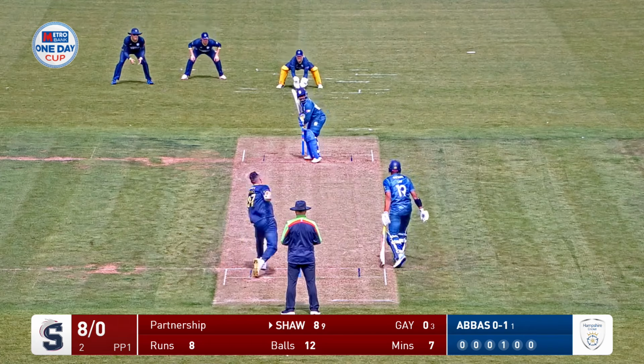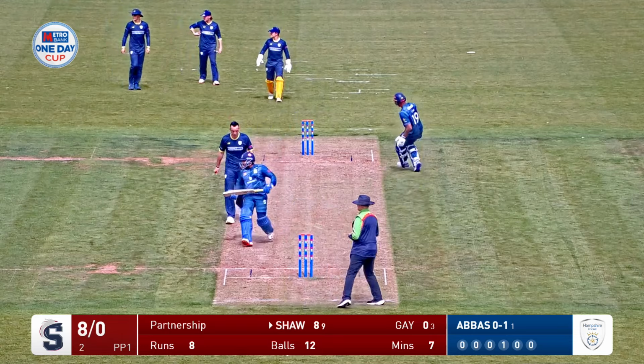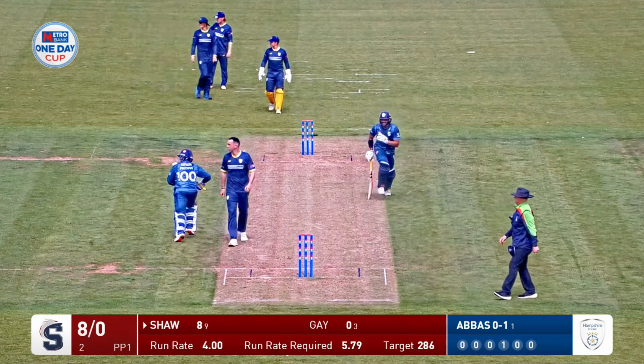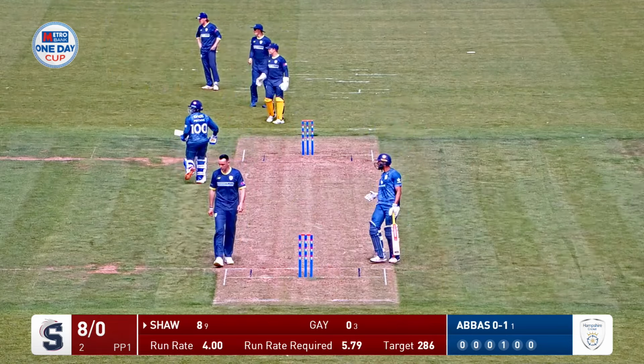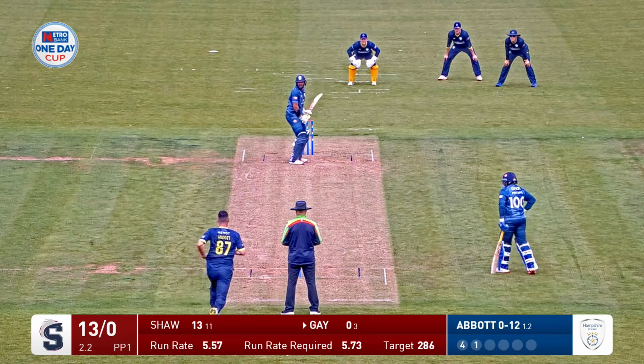Here's Abbott then to Shaw. Shaw's on the back foot. Nice punch shot into the gap in the covers. Chase is on there. Now, this is a good contest. I think the ball's going to win it. It does. That's a really nice shot.